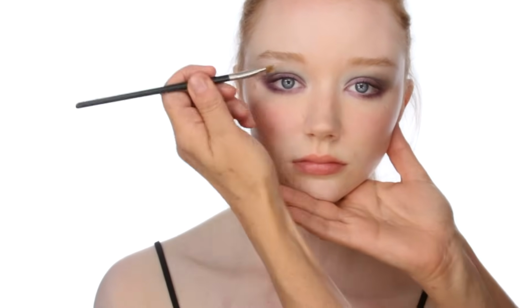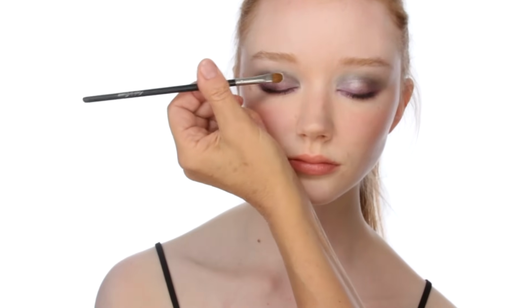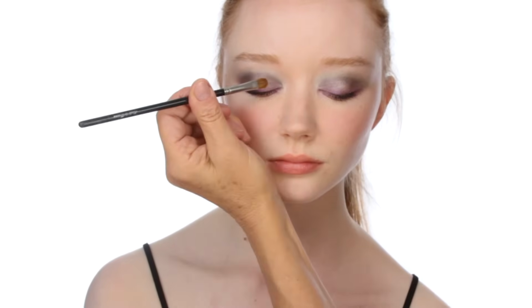Close, open, close. So do you see, what you're just getting is a lovely reflection of paleness just in the centre of the lid there. But it will only show when the eye is closed, which is so pretty. Open. So that's great. I love that effect. I think it's so cute and divine. It's such a surprise when a girl just has a teeny bit of a pale colour through there. Now, with a look like this, what's very important is contour.